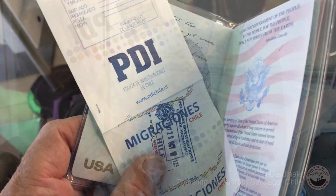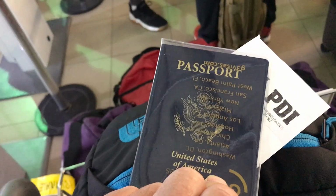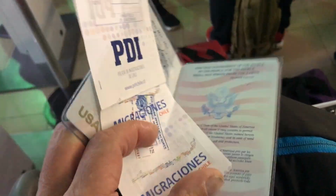Regardless of whatever you're doing, when you come into Chile, you're going to get a PDI, a little slip. It almost looks like a receipt, and it's important to keep that in your passport. I usually tuck mine in. My passport has a plastic cover on it. I fold it in half nice and neatly. It says PDI on the outside, and I tuck it right in there where it's not going to get lost.